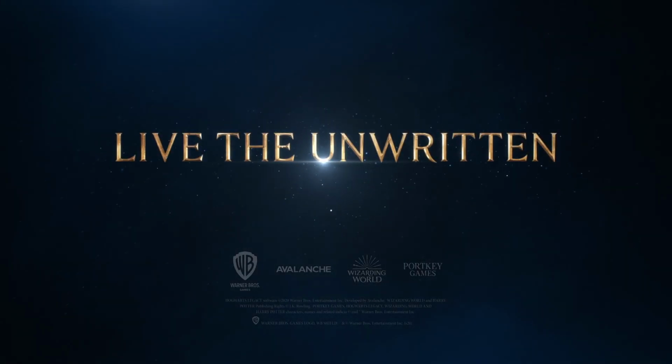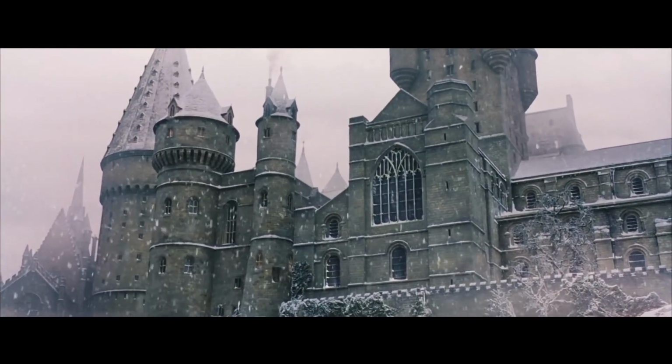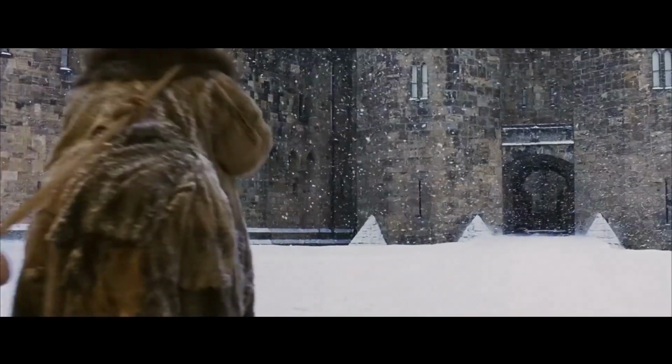But that's what I would like to see in the next trailer, a shot with Hogwarts covered in snow, which will ultimately confirm seasons altogether.